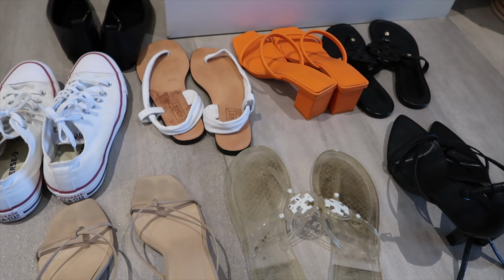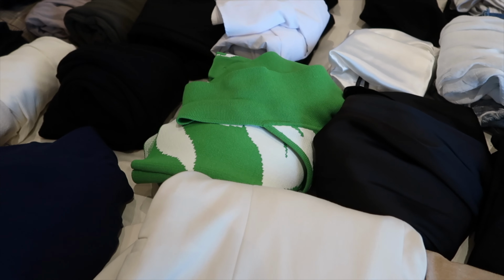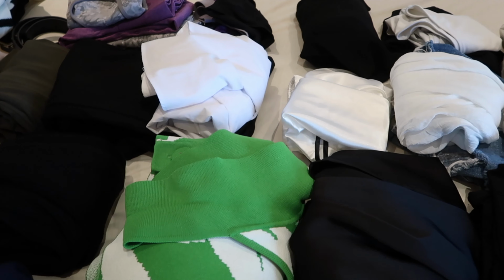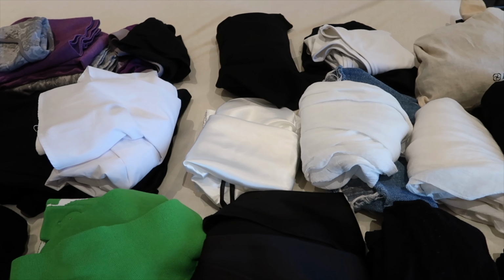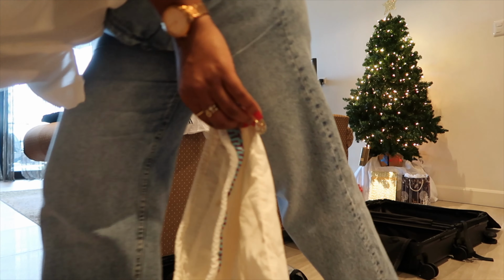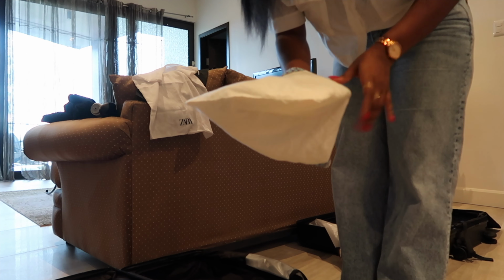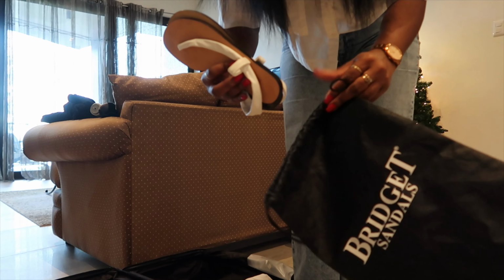All right guys, so my packing process is pretty simple, but I am a planner. I plan out my outfit, I plan out what I'm going to wear, and basically I lay it out and place it on my bed, because I feel like that makes it a lot easier for me to pack my pieces in.